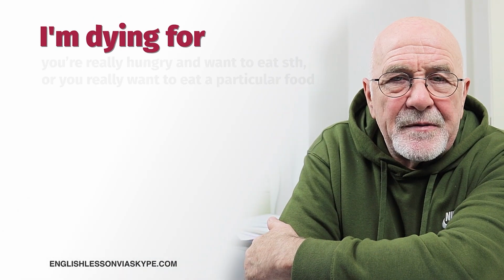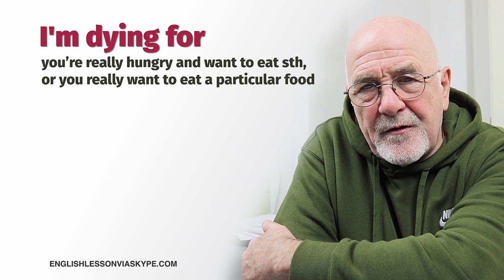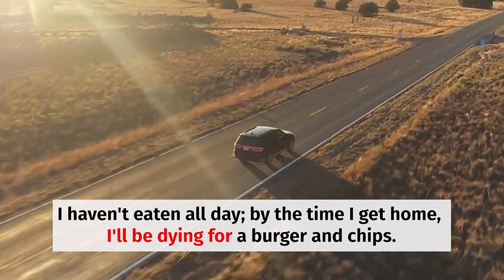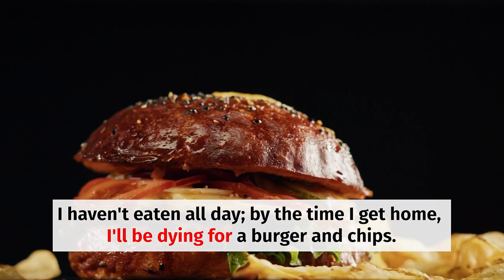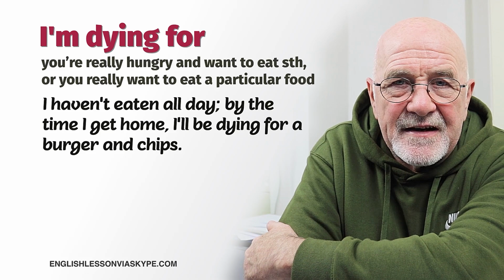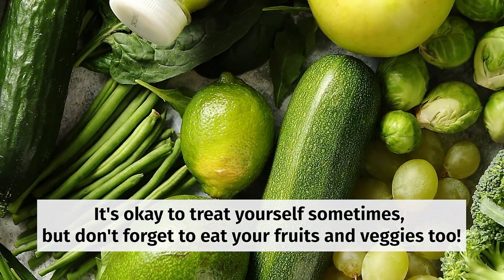And then the last one, number 10, I'm dying for something to eat. I'm dying for a burger. I've been thinking about a burger and chips all day. So you've got yourself into that particular mood that you're working hard and you say, oh, I know what I'm going to have when I go home. I'm going to have a burger and chips, a big double burger or a Big Mac and plenty of French fries and ketchup on the side, whatever. So I'm dying for a burger and chips.